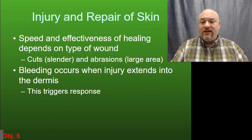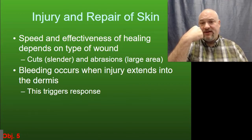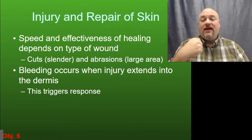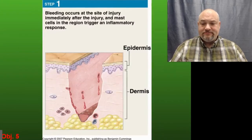And bleeding occurs when the injury extends into the dermis. Remember, you can damage your epidermis. There's no blood vessels in there. Okay, you'll be fine. We do that all the time. It's sacrificial. That's part of the point of it. But if you see blood, then you know you've gotten into the dermis, and that's going to trigger a healing response.